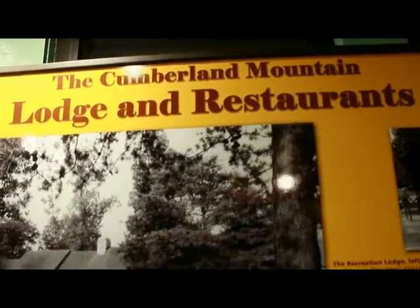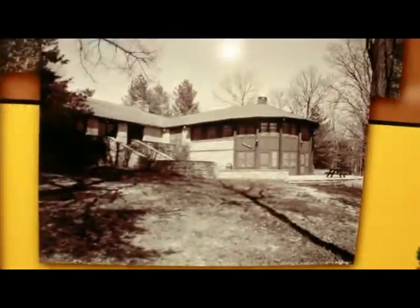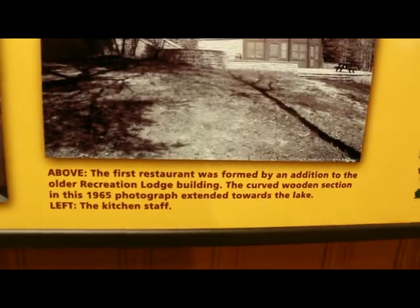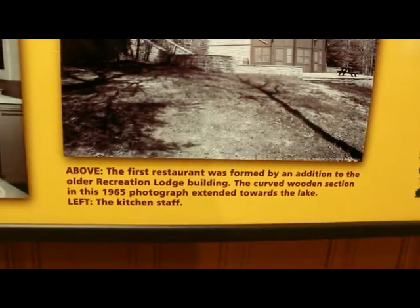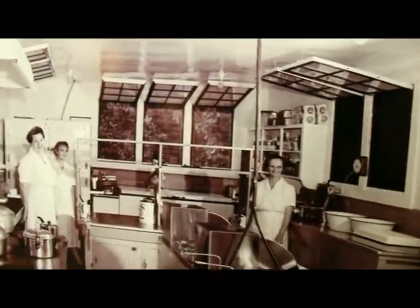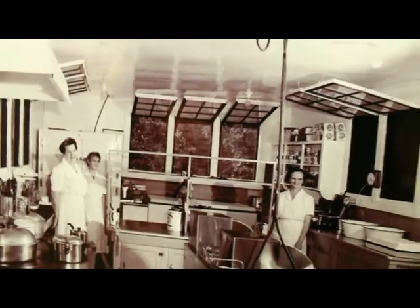The Cumberland Mountain Lodge and Restaurant. There's an old photo of the people coming in and out of a restaurant. Not sure what year that is. Most of these photos in here do not have a date, even though this one right here is from 1965. The first restaurant was formed by an addition to the older Recreation Lodge building. The curved wooden section in this 1965 photograph extended towards the lake. Left, kitchen staff. Of course, we've acknowledged that. So I guess this one's from 1965 too. Not sure who these people are, but we can look that up and I can share some articles with this video also.